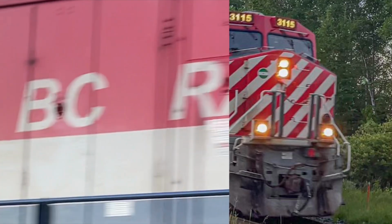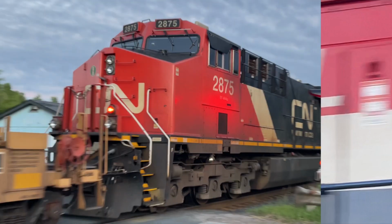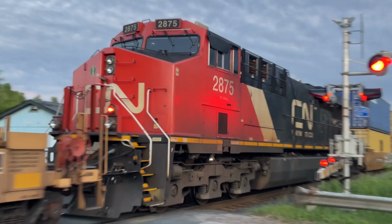All I need to get is 8952 leading and 8898 to complete the CN Heritage Unit collection. Anyways, let's get back onto this train.